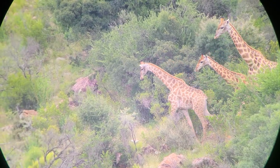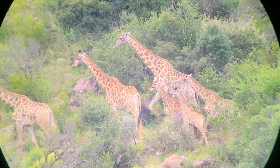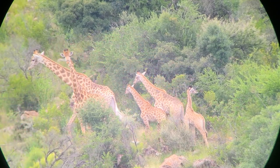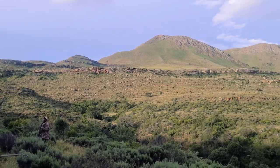I don't think I could shoot one. That's what I've been telling Dad. I was like, they're too cool looking. I could not legit shoot them. Yeah, you gotta let that video play. Kudu? Oh my gosh. That's so cool. Yeah, I couldn't shoot one. Yeah, this is cool. That is totally cool.